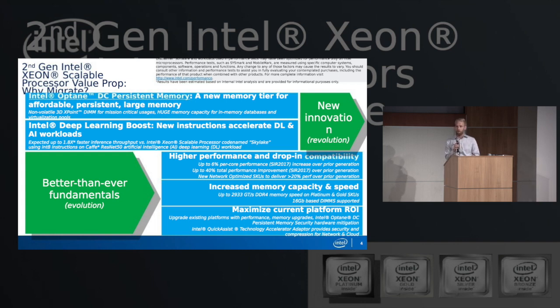This is formerly codenamed Cascade Lake. The first generation was codenamed Skylake. The second generation is Cascade Lake. So this is a big launch. There's a couple of things that we did with this launch. There's a couple of new things that we've added that we would consider more revolutionary, and then there's some evolutionary things. On the revolutionary side, we've launched our Intel Optane Data Center Persistent Memory. This is a new memory tier.